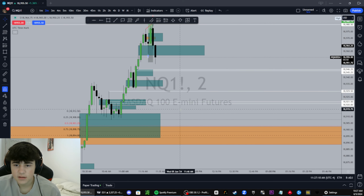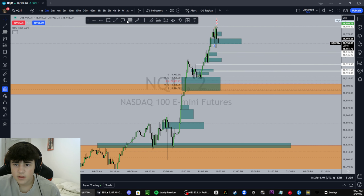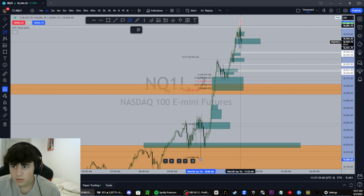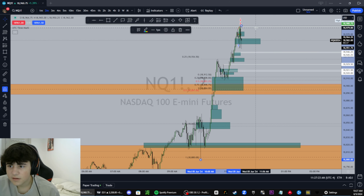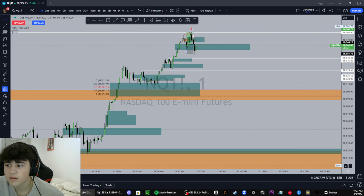Low-key sells to here looks nice. What would that be? 50% level. 50% level does match up to be below that by a lot, actually.